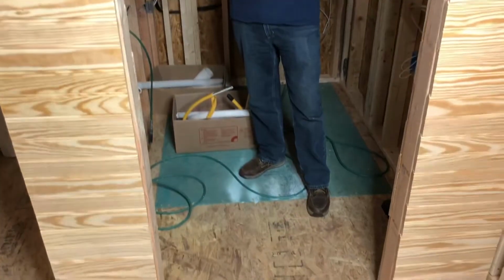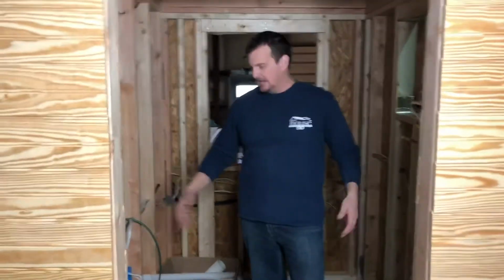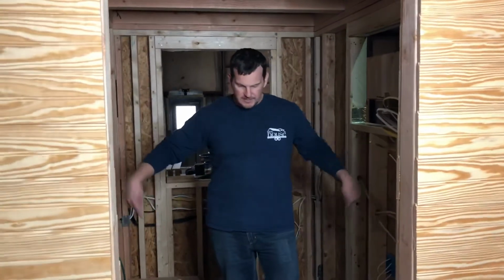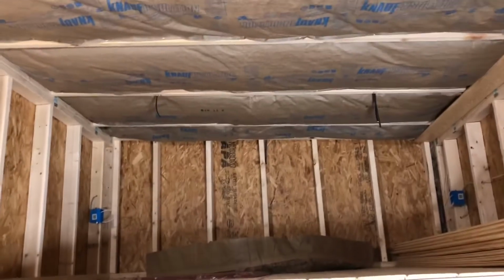So this is really neat. In such a small unit, only 13 feet, you get a main level bedroom down here. And this will fit a full bed. So I'll be able to put a full mattress in here. And then upstairs, you've got a queen mattress that can go up there.